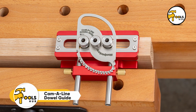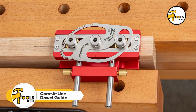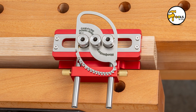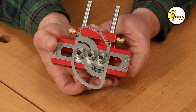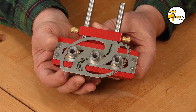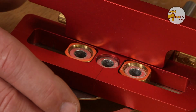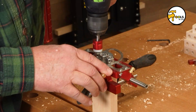If you've ever tried lining up dowels with a basic jig, you know how frustrating fixed spacing and tricky bushings can be. The Woodpeckers Camel Line Dowel Guide solves that problem with adjustable spacing, precision engraved center lines, and a sturdy fence system. You're not limited to preset distances. Just set it to match your material and drill.